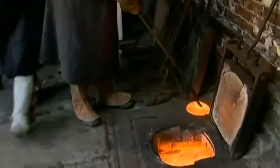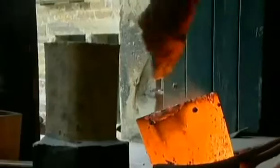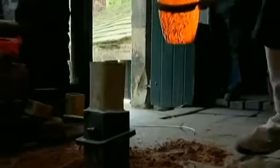Well, this is how they used to do it, isn't it? That's right, yes. These furnaces haven't been used since the Second World War. Though the team are suited up for protection, it's a dangerous process. Within 100 years of Huntsman's discovery, Sheffield was producing 20,000 tonnes of crucible steel a year, an amazing 40% of steel production in the whole of Europe at this time.